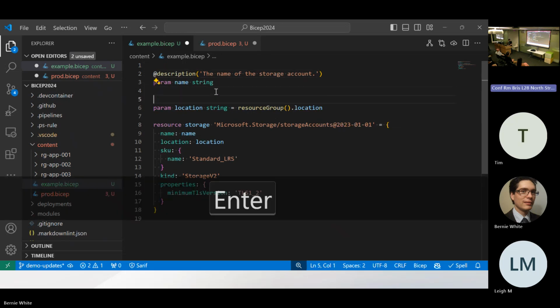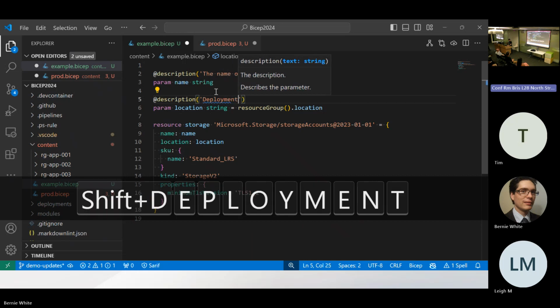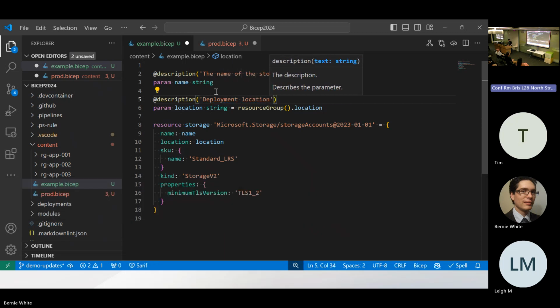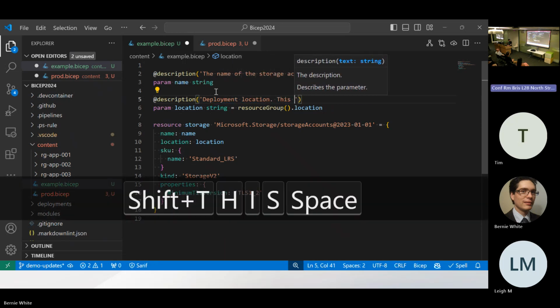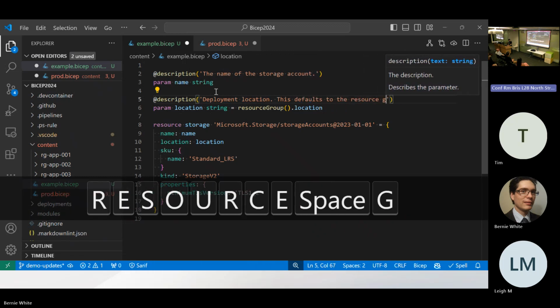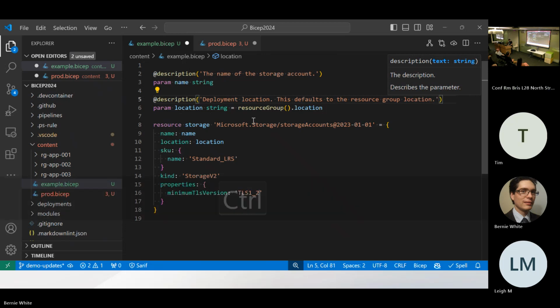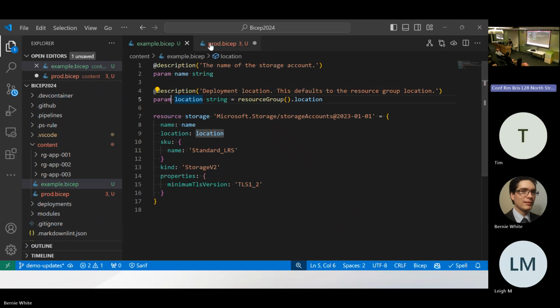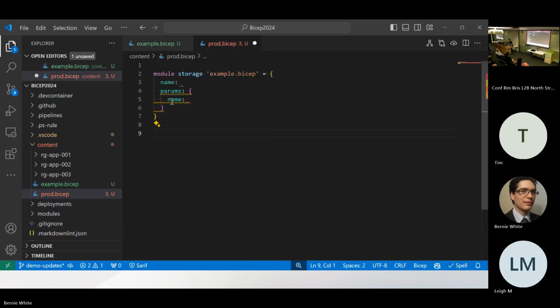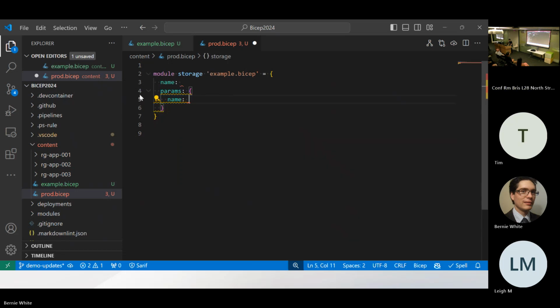Cool. And this will be the deployment location. This defaults to the resource group location. Okay. Cool. Go back here. I can hover over there and you can see the name of the storage account, right? It's automatically picking that up.